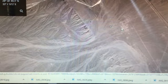If I zoom in on these lines, you will see that they are deliberately carved waves, both at the top and the bottom. Now, what makes these waves interesting to me is that if we go to this section here, this whole section is covered by thousands of little petroglyphs that make a bigger picture.